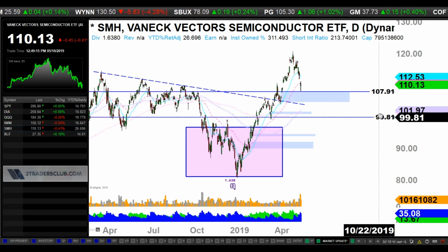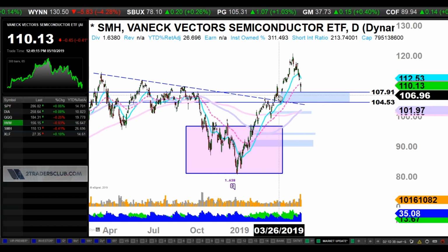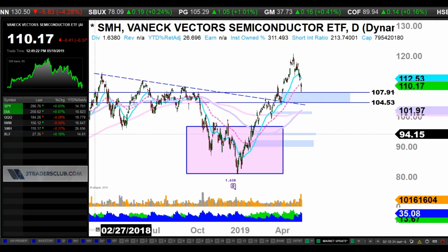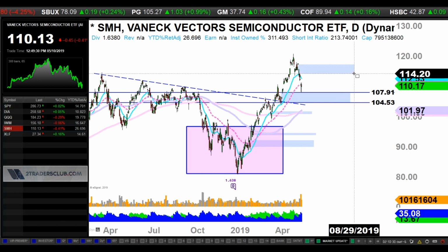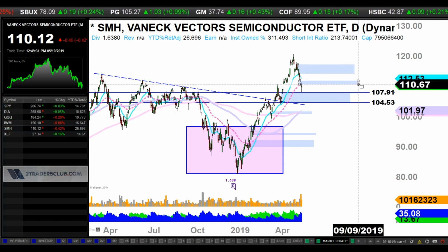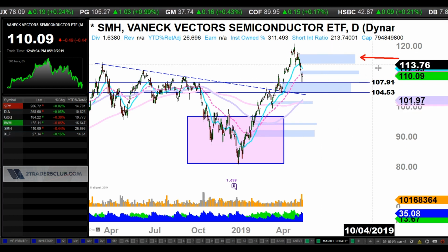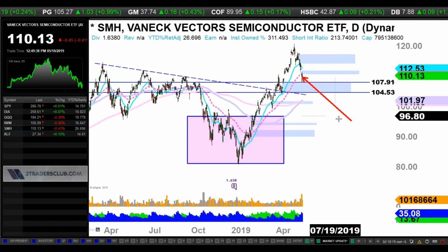This is going to be a little bit more gappy, an index ETF, but that's kind of where we're finding 107, 104, right? We got some down gaps here too, and some here. So this down gap is going to make things a little bit hectic, but we got that up gap. We're finding support at this time.